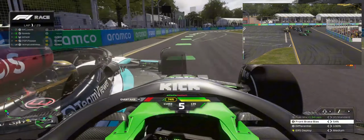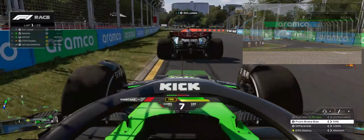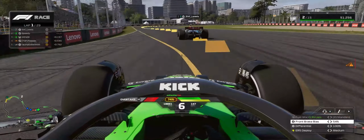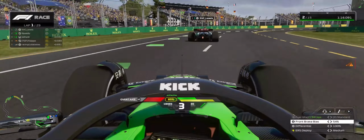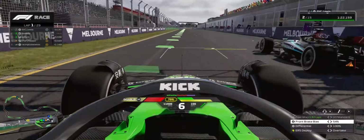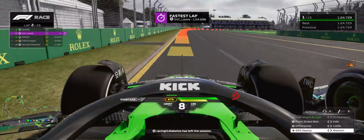The game is a little bit broken. So he has ghosted, but we are going to lift off the throttle just to get out of that one, because that's not exactly how you want to battle. So through the quick left-right chicane we go, and through the final corner. He's made a massive mistake already on lap 1, struggling on that exit. That is the most difficult corner on the track. It's really hard for traction.